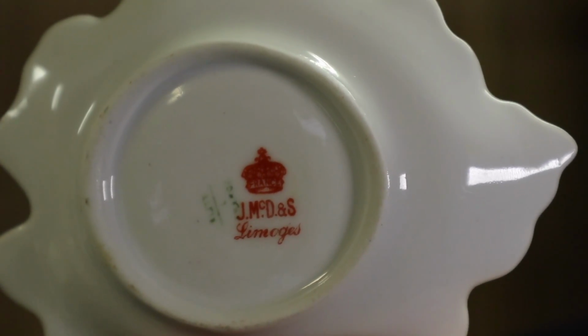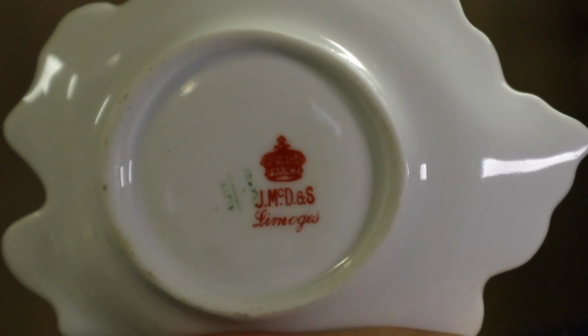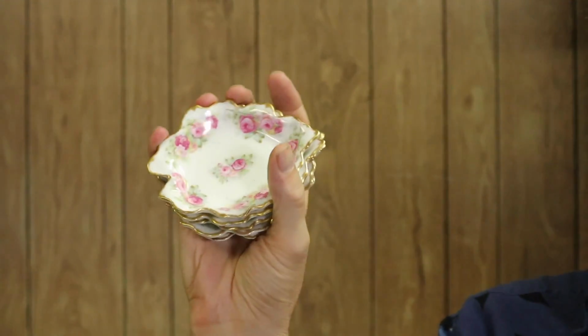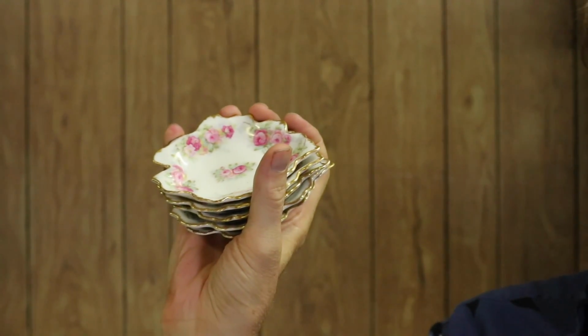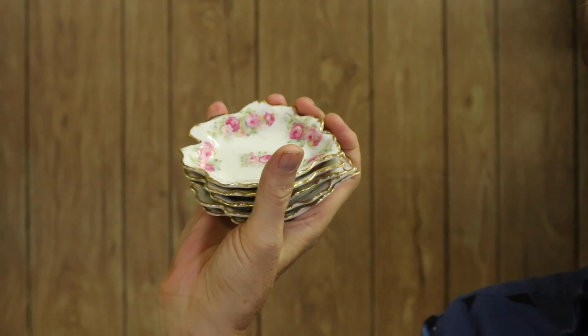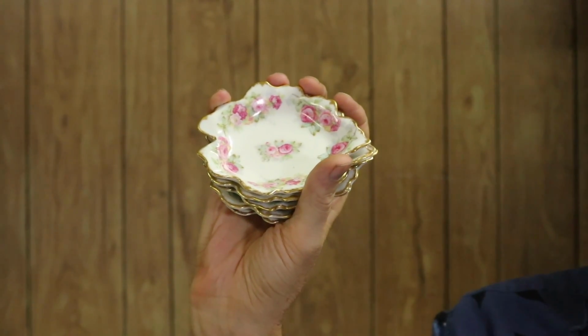They decided to make it a little more durable later, so a heavier piece of Limoges is often going to be from a later period. This is a sweet little set of nut dishes, or individual ashtrays as they were also used. The idea is you would give these to people and they could walk around with little hors d'oeuvres at their party without having to hold them in their hands.